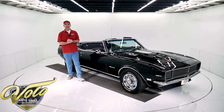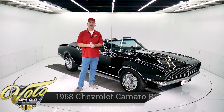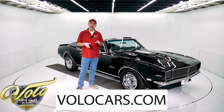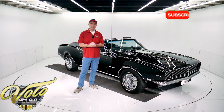Hey everyone, we have an exceptionally gorgeous, exceptionally nice 68 Rally Sport Camaro Convertible for you today. If you go to volocars.com, that's where you get all the specs, pricing, photos top to bottom of this car and a few hundred other collector cars, all for sale.